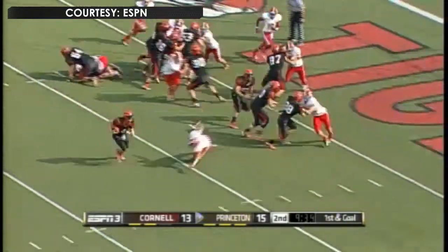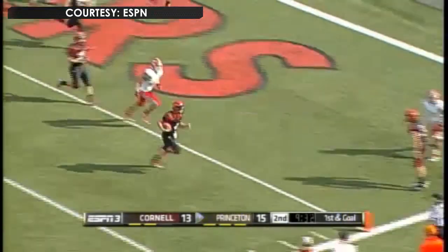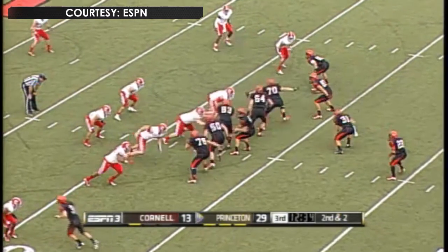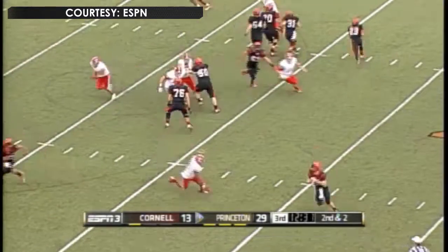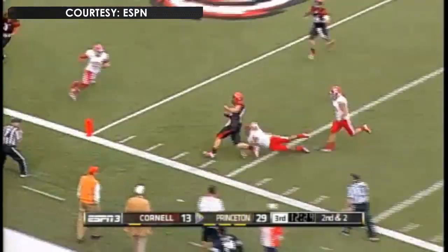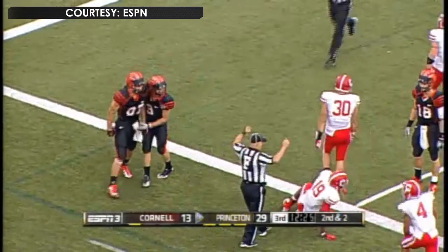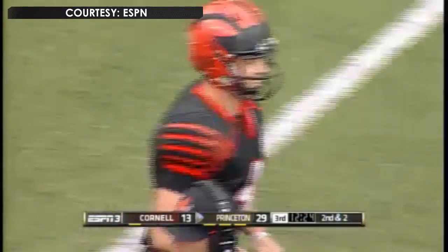But on the ensuing drive, Epperly again from 1 yard out, that makes it 22-13 Tigers. Now 29-13, Epperly breaks the game open, finding Seth the Valve for a 12-yard touchdown. Princeton cruises to a 53-20 win and moves to 4-0 in the Ivy League standings.